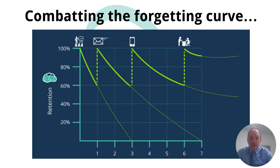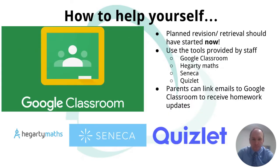And we practice this in our lessons with do now tasks at the start of each lesson that will focus back on to previous learning that's been done maybe a week ago, maybe a month ago, maybe a year ago, and gets them to revisit that knowledge. But it's important that they're doing more of that at home as well, and they are studying around the subjects that they are learning. So here's the tools that they can use to do that.